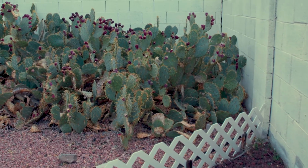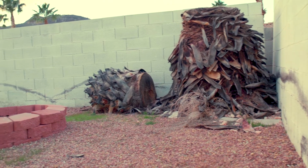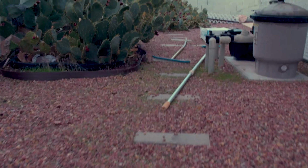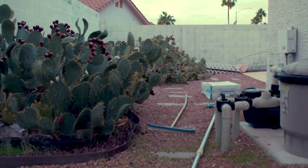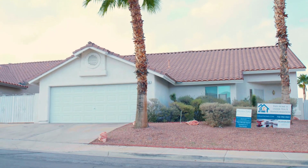The exterior has overgrown plants that we need to remove, so we'll install some new plant material, freshen up the rock, and add artificial turf to demonstrate outdoor living space. The exterior of the home will have a fresh coat of paint with new colors. It's going to sizzle inside and out when we're done.